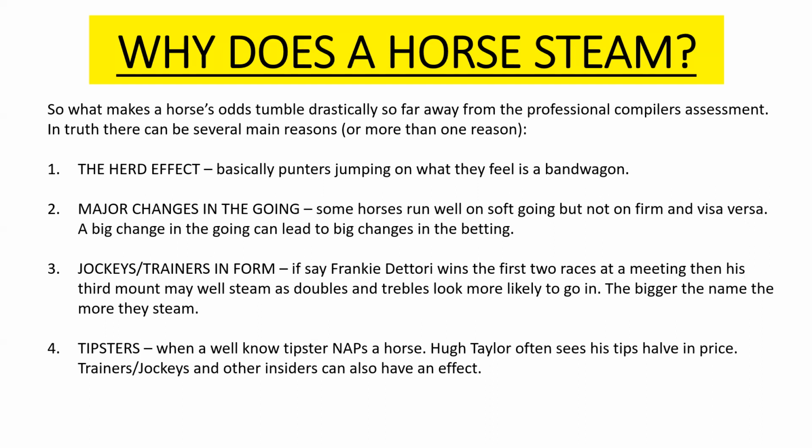Trainers and jockeys and other insiders can also have an effect. So if a trainer says, I think he's going to do well, then you get people who do listen, and there are several websites that will give you trainer quotes. Jockeys are also ambassadors for several different bookmakers, so you can read about their chances, and certainly one thing leads to another, and the price is moved because of whatever comment they made.